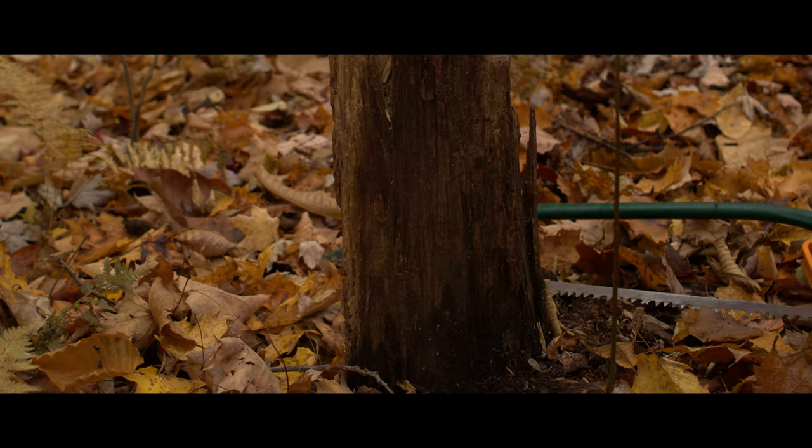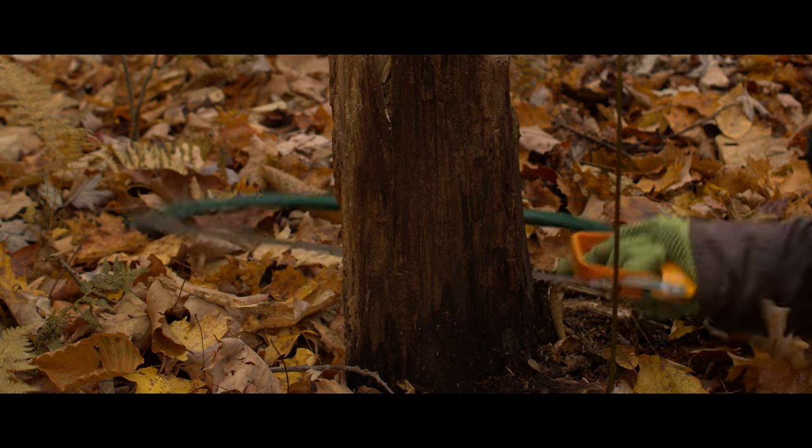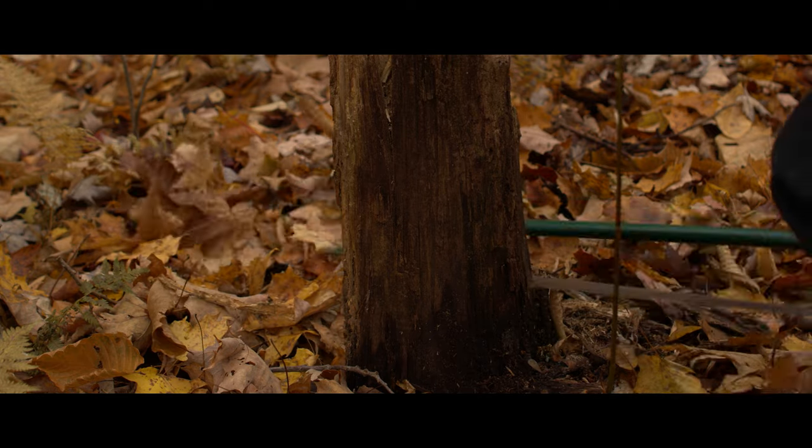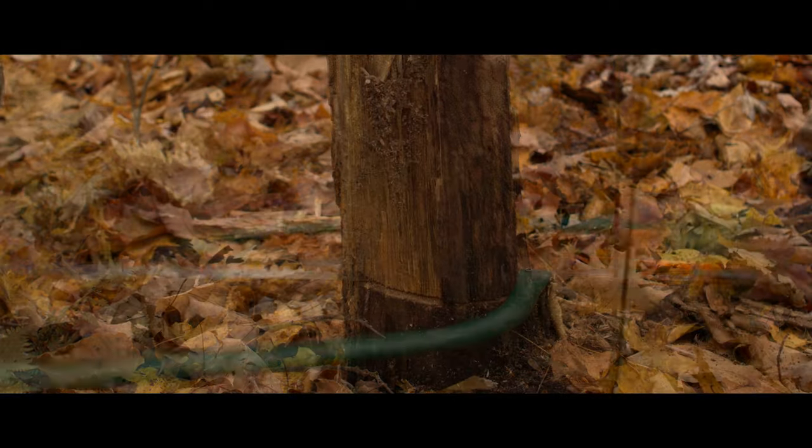And now I'm going to take down the remains of the tree, since it has decomposed so badly that it's only now acting as a source of the blight.